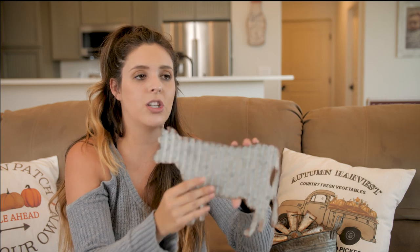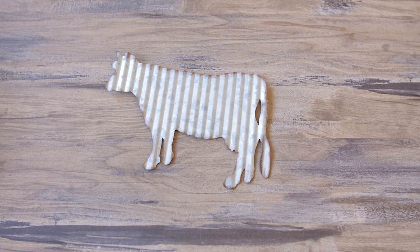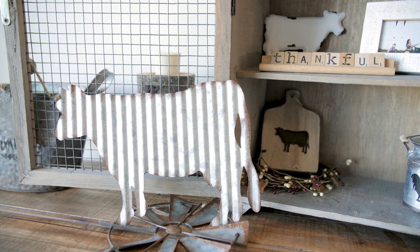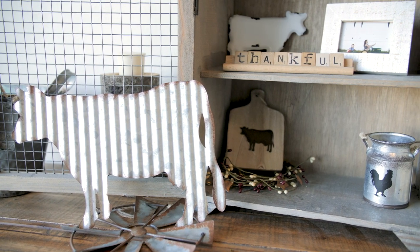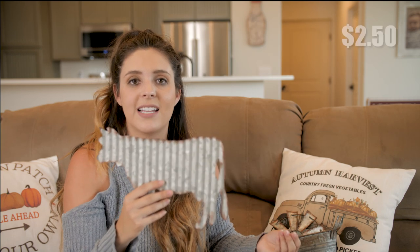You guys could just have this standing on a little area of your decor in your kitchen, your bedroom, and your living room, or you could hang it up on the wall. This is also great if you wanna put magnets and little notes on it. You could do a DIY project with this, but $2.50, you guys. Can you believe that? I'm so jealous.